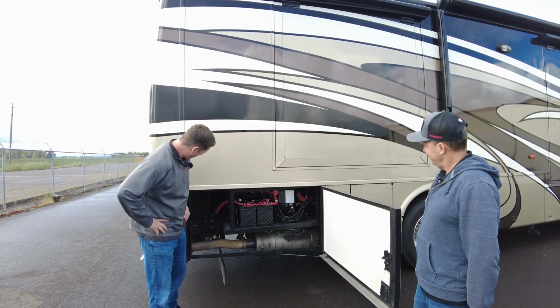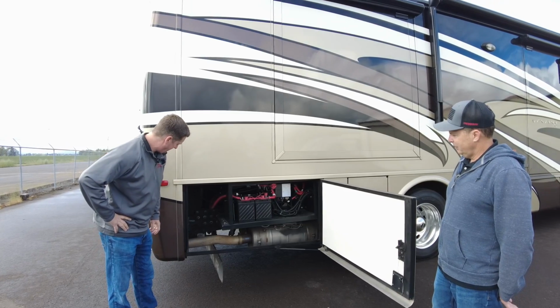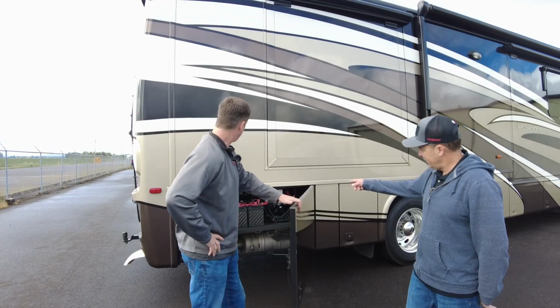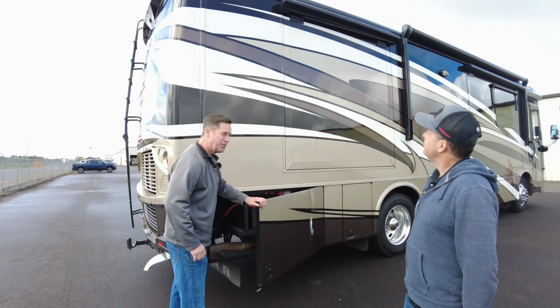Wow. But you know, we always look in these areas to see rust. So, boy, something I always look for. Yeah. Got a chassis disconnect right there too above the batteries. Yeah. Why would you do that?